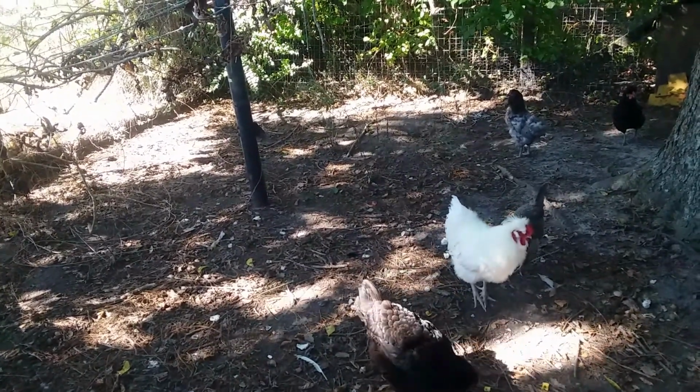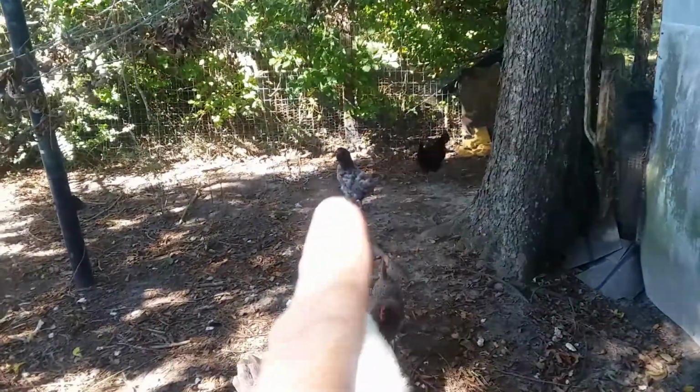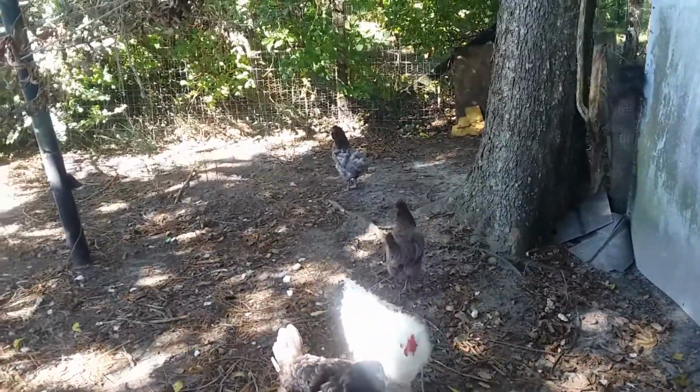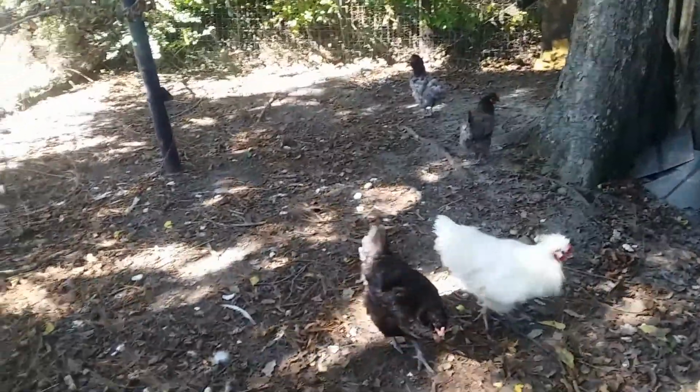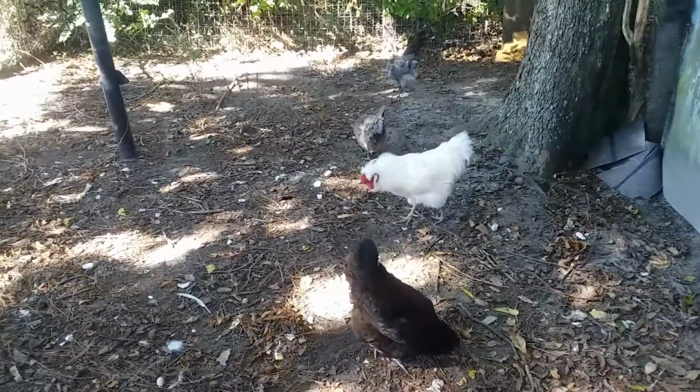Oh, I don't think anybody's going to eat that one. I bet that's poisonous. Look at those two. See, there's the molting one and there's the lowest one on the totem pole, and they both realize if they come over here they're going to get pecked. Sheena is having a nice snack.